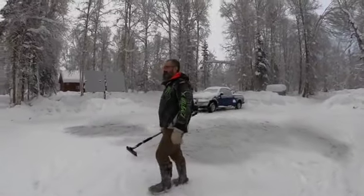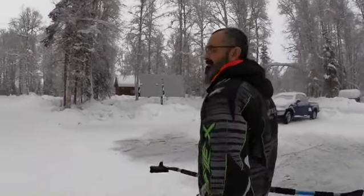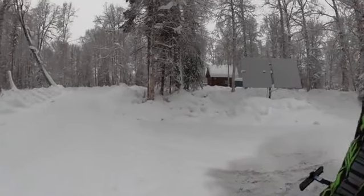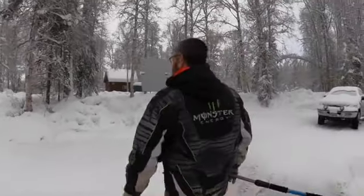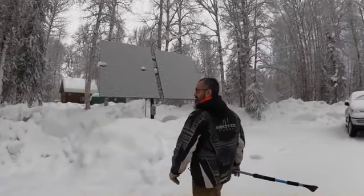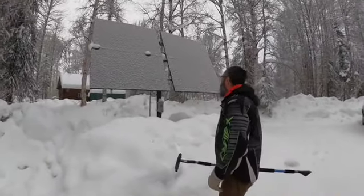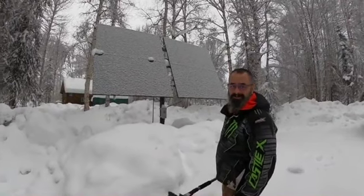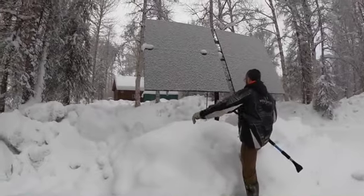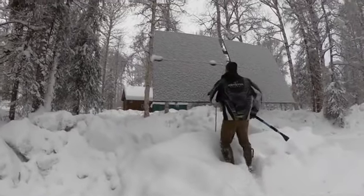As you can see by the newly formed snowbanks, the skid steer operation was successful. Driveway is much bigger than it was, just in time to get much smaller. Yeah, we're supposed to get another 10, 12 inches of snow this week. So for all of you wondering how much snow we get, yeah, it's a bunch. But every day, we gotta clean out solar panels.